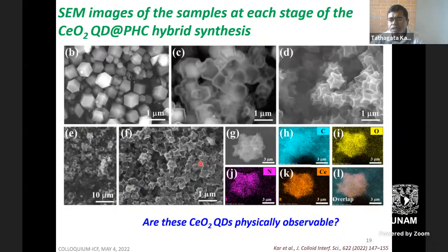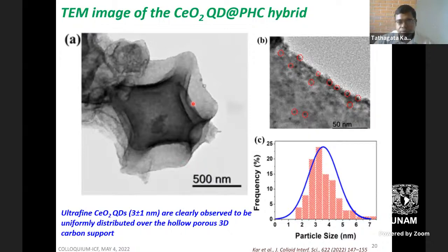Are these cerium oxide physically observable? Yes, they are. The presence of the cerium oxides can be observed from transmission electron microscope images. We can see, as marked with these red dots, these are the small cerium oxide particles in the system. When we did a size distribution analysis of the cerium oxide quantum dots, we observed that mostly the sizes are in the range of 3 to 5, 3 plus or minus 1, around 4 nanometer size.